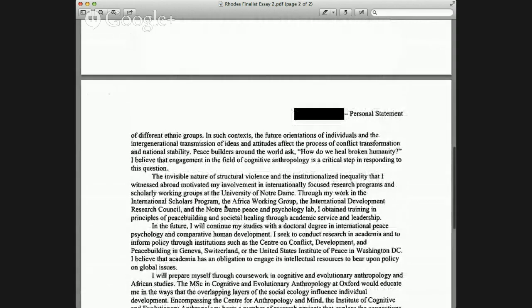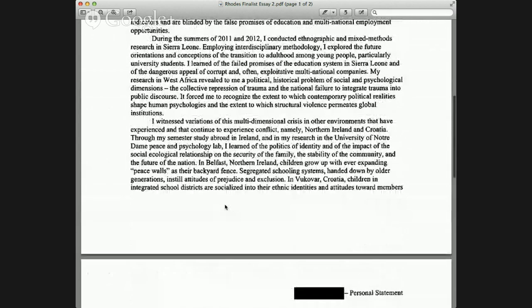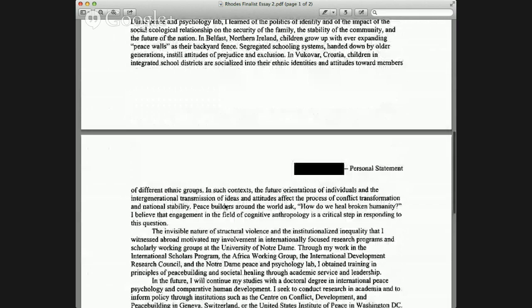What things, in this case, International Scholars Africa Working Group, there's not really as much here about what the person did here, although that was probably on the list of principal activities. But here, the decision was made not to go into as much detail about what was learned from each of these individual things. However, there was more discussion of what she learned from the things that were maybe most relevant to her point: Sierra Leone, Northern Ireland, Croatia. So this is one essay. Now, let's look at another one right here.